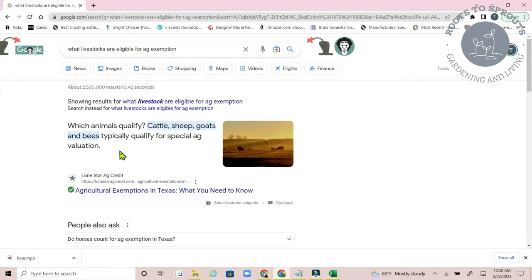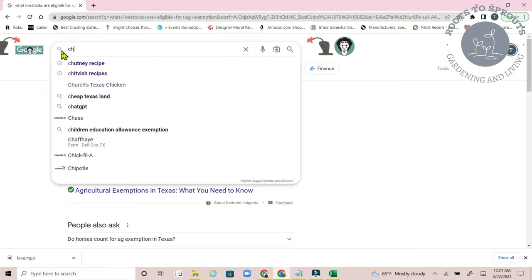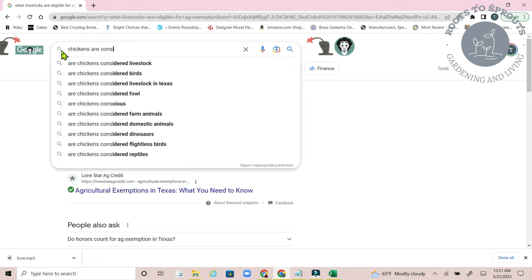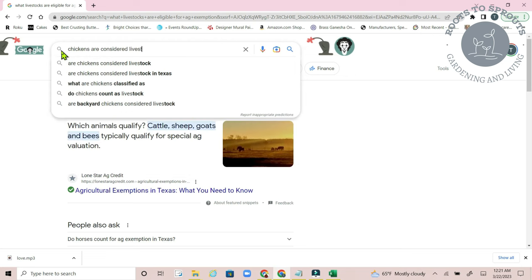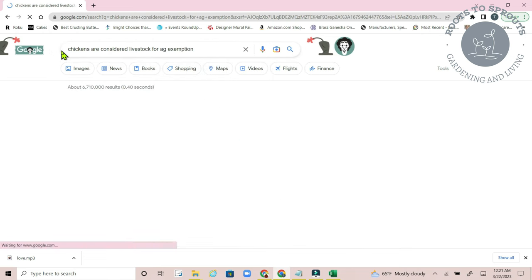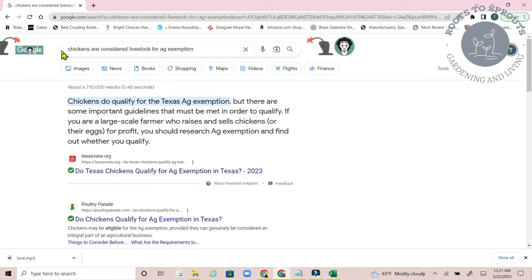In this list, when you Google, it will show cattle, sheep, goats and bees. It doesn't show chicken. There is a reason for that: when you grow chickens for your own use, it doesn't qualify for an agriculture exemption. You have to make it a profitable business. That means you have to sell the produce of the chicken, either eggs or meat. When you produce revenue from what you raise on your farm, then it qualifies for Ag Exemption. That's what is clearly mentioned.